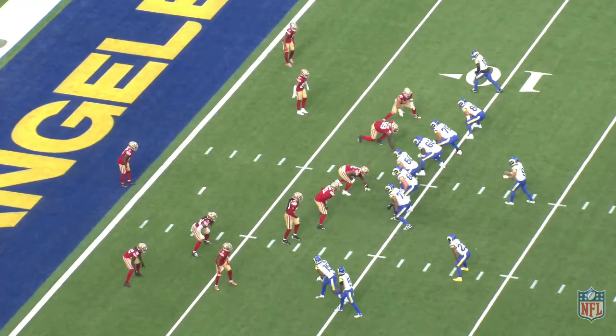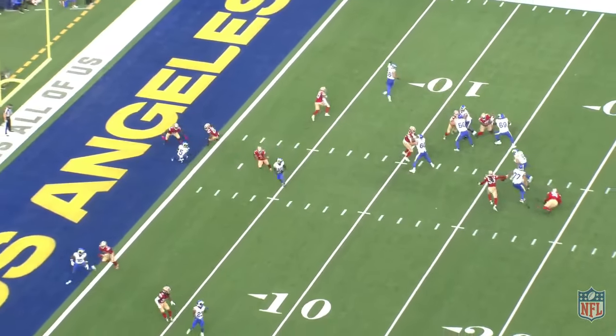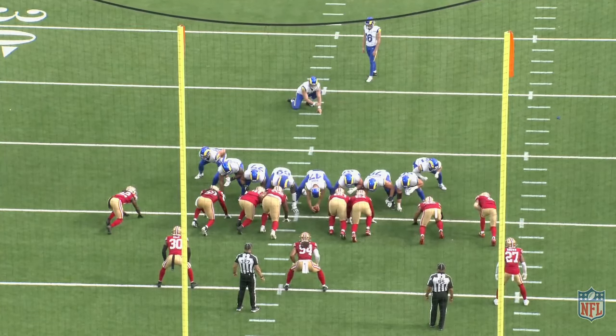Now I said the 49er pass rush was lackluster, so here they send an overload blitz, sending three pass rushers into an area with only two pass blockers. Stafford takes the sack, and the 49er defense finally comes up with a stop, holding LA to a field goal.